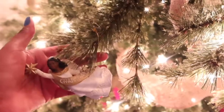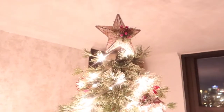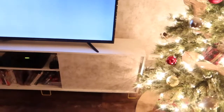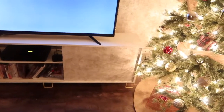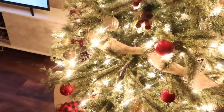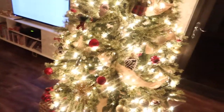So I added in this black angel, and I changed the star up top, guys. I don't know if I regret that or if I'm loving that. Also, in my last video I said that I could not stand the yellow, and I could not, so I wallpapered this to match the walls behind it, because I cannot do that yellow piece anymore. It's driving me insane. So until I get a whole new media console, credenza, whatever, that's gonna have to be that way.